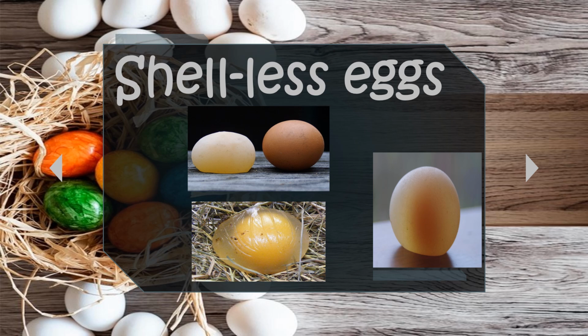Shell-less eggs, a shell-shocking phenomenon. The reasons behind this unusual occurrence are immature shell gland, diseases such as avian influenza, Newcastle disease, infectious bronchitis, egg drop syndrome, stress, and excess of calcium, phosphorus, magnesium, or vitamin D.